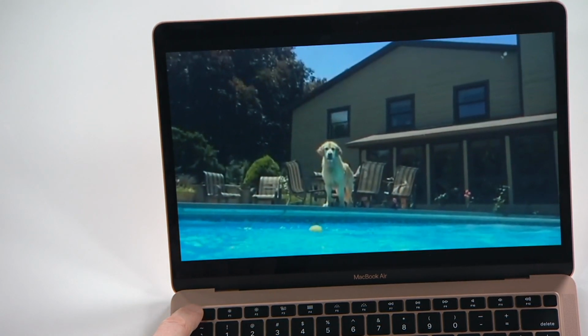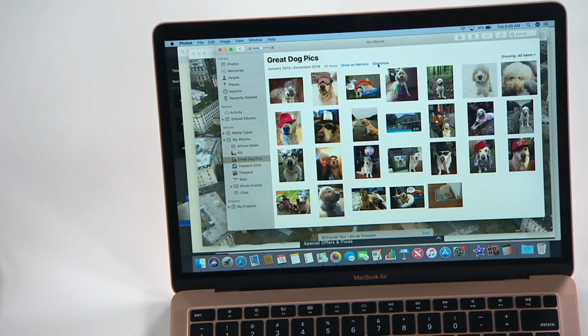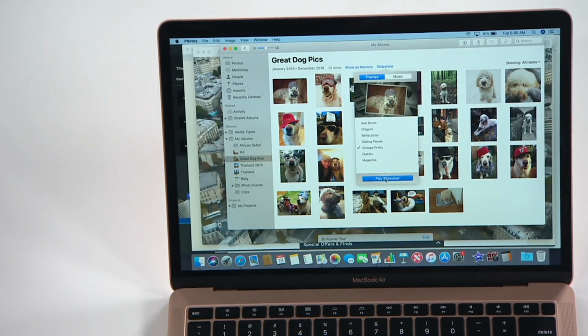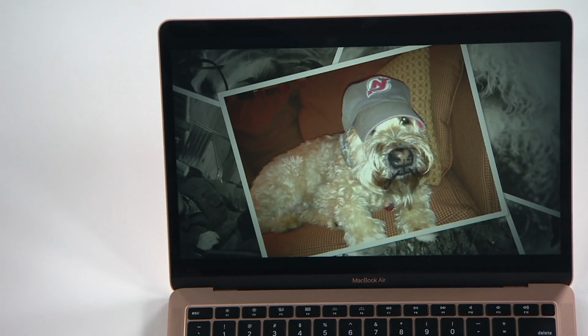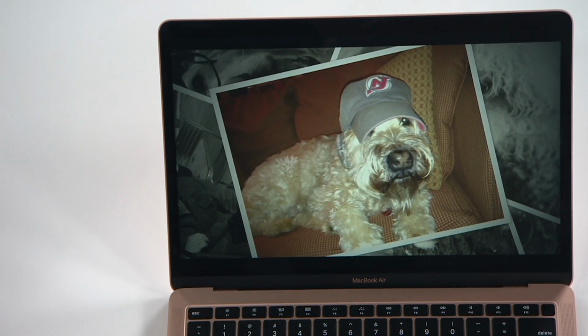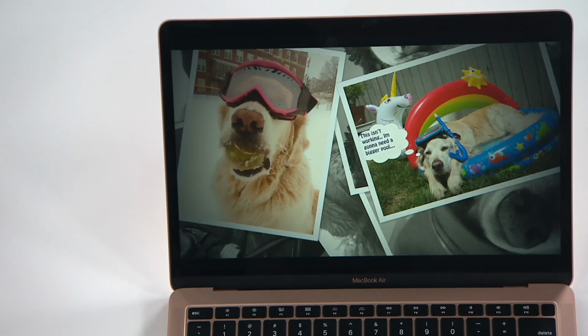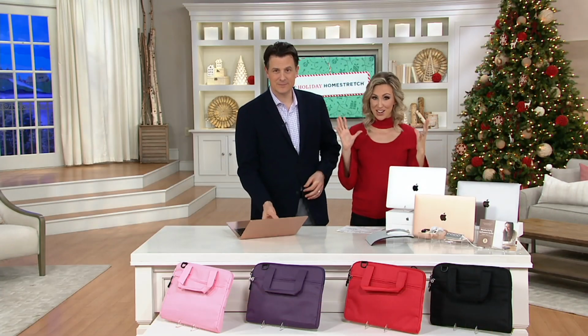Let's say you didn't like that theme right there. No problem. We'll just do the same thing again. Hit slideshow, choose a different theme, and hit play. Love it. And as you're operating on the keyboard, this is the kind of stuff you do. It is a backlit keyboard, which is really great. We're going to go into why this is brand new and what makes it new and different from other MacBook Airs.